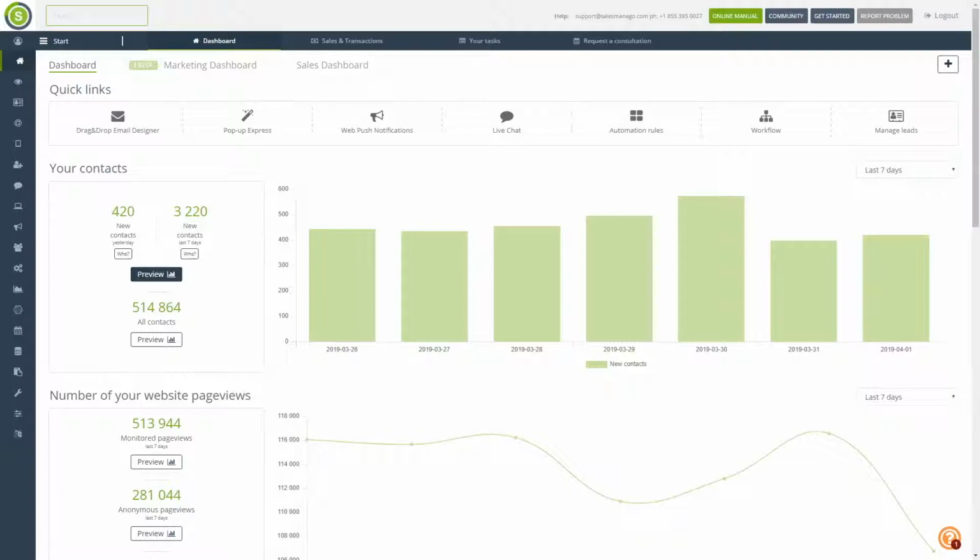To access the AI, we have to go to the Artificial Intelligence panel on the left sidebar.